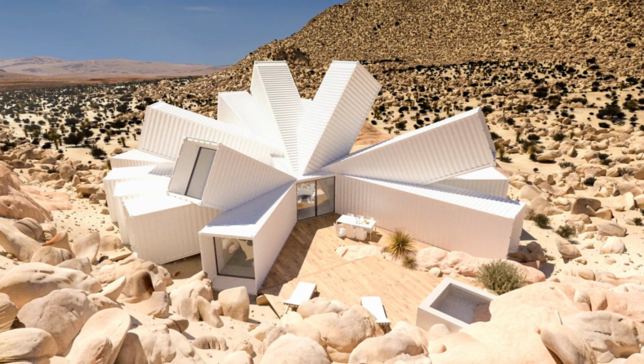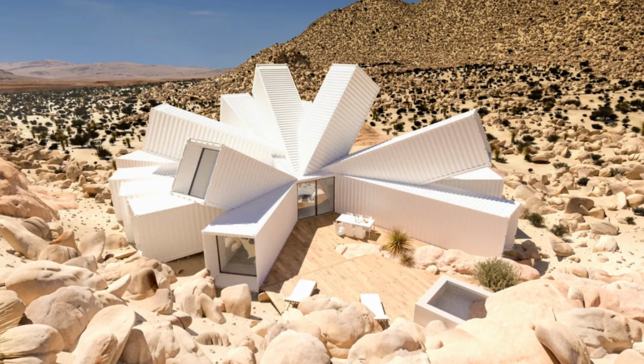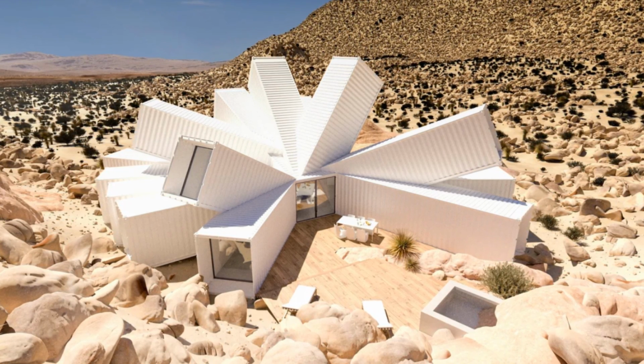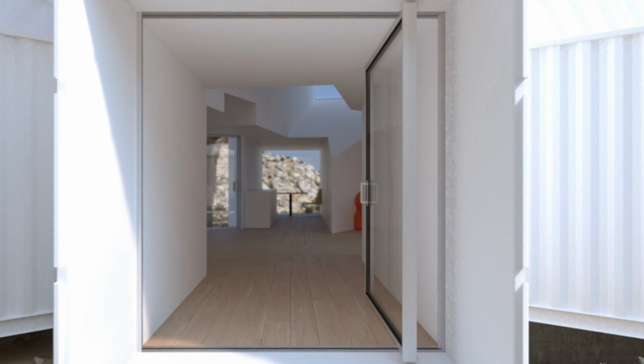Designed by James Whitaker, this home is made from shipping containers arranged in a starburst pattern. The white exterior pops against the desert colors, and the plan is for a sleek, modern interior. The catch? It hasn't actually been built yet. All it needs is a buyer willing to invest a cool $3.5 million to make it happen.